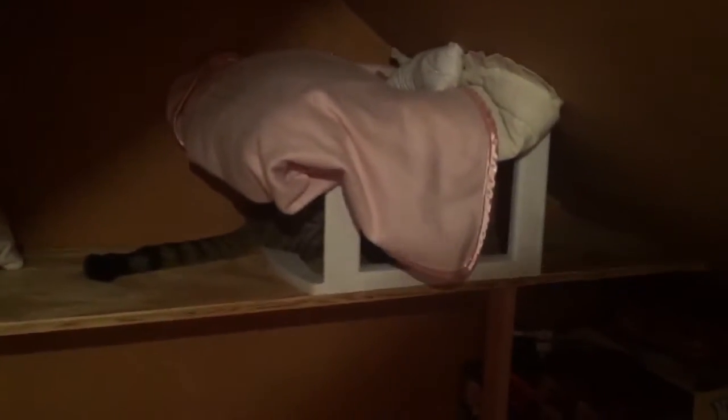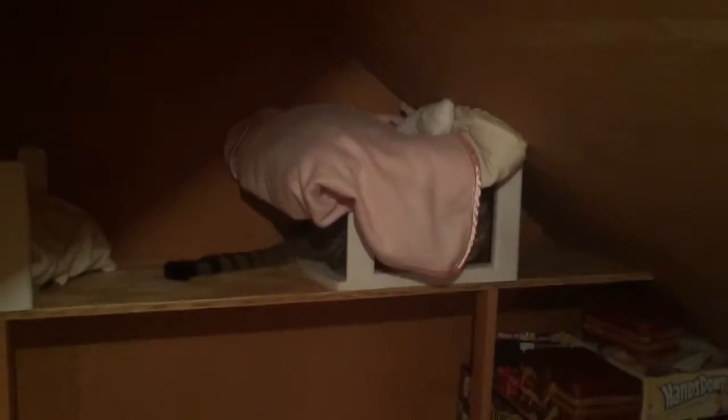So I put these beds in, and it was kind of hard, but you can see something. My cat decided to go under. So yeah. Don't judge. She likes it there. It's a new cat house.